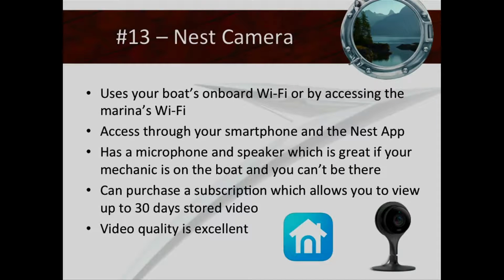This is the Nest camera that I was talking about in the article in Pacific Yachting. Reasonable price point, you can buy them anywhere. This is not a marine camera, but it's starting to be used in marine applications for those boat owners whose boat is maybe in Sydney and they live in Calgary, right? Not everyone lives close to their boat, and this might be a good way for you to check on the boat.